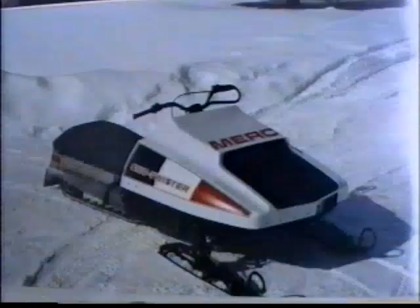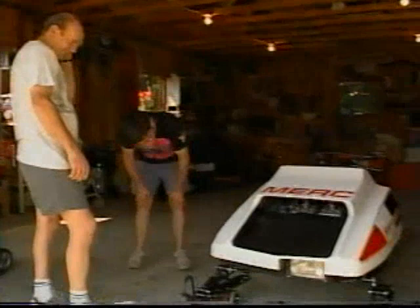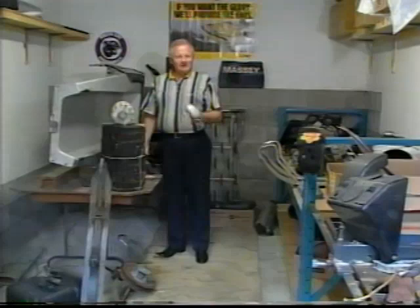Even today in the drag races, it'll still hold its own. The Mercury sled is an awesome sled to race. If they were still allowed to race today, they'd still be winning, and that's even against some of the newer ones with the big CCs. Restoring an old sled is like restoring an old car.